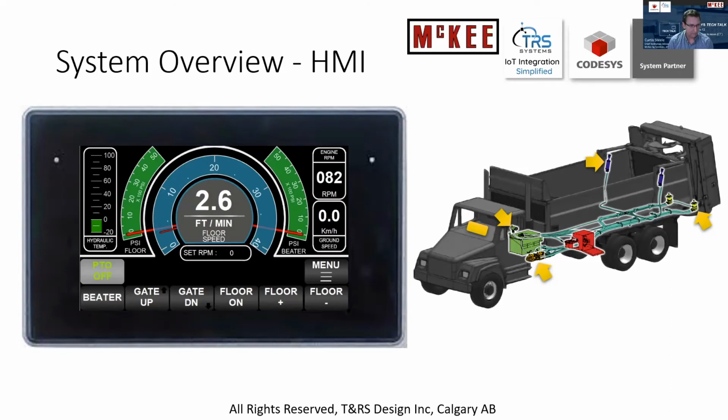Again, hydraulically driven. So what you see here is essentially the main operator interface, or the HMI, that TRS has developed for McKee Ag. Some of the operator controls that you see here are things like end gate up, down, beater on, off, that kind of thing. We also have in the system a CAN bus based keypad made by Danfoss. It's their HMR series that allows them to have some redundant control. So you can either use the HMI or the Danfoss keypad to control the spreader.